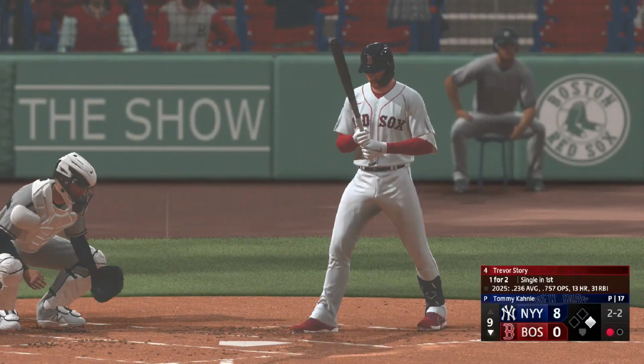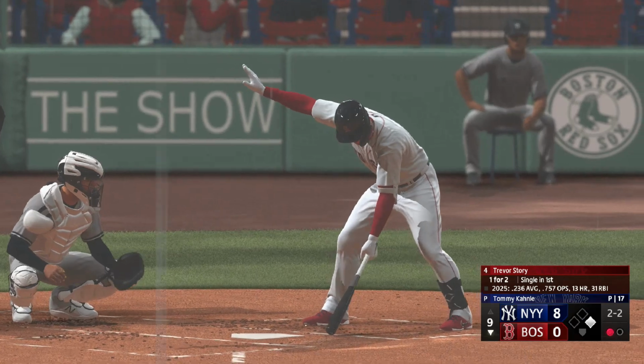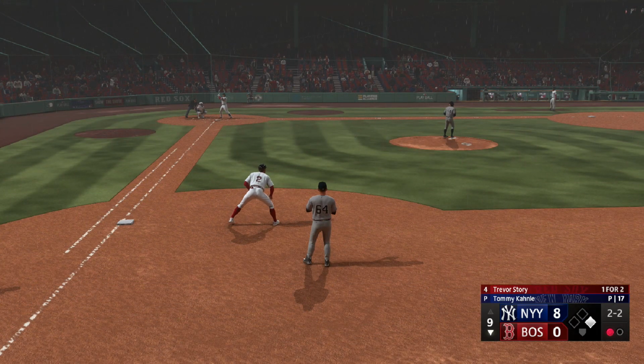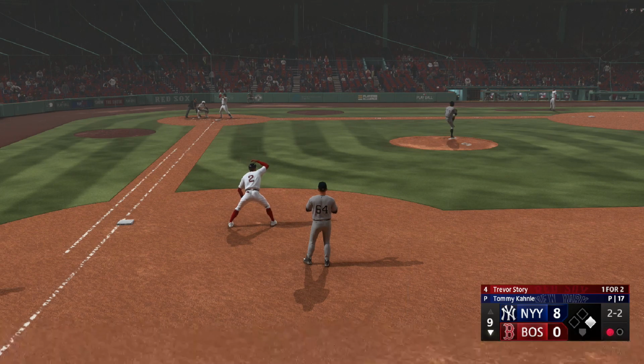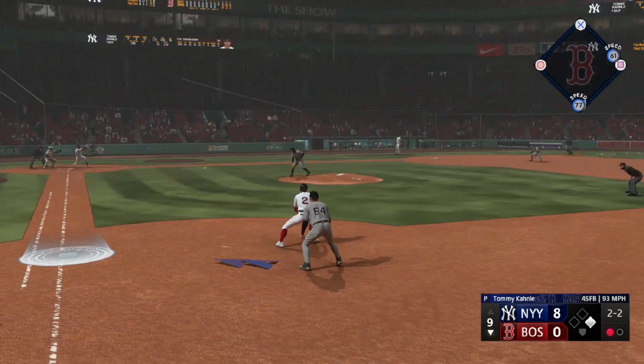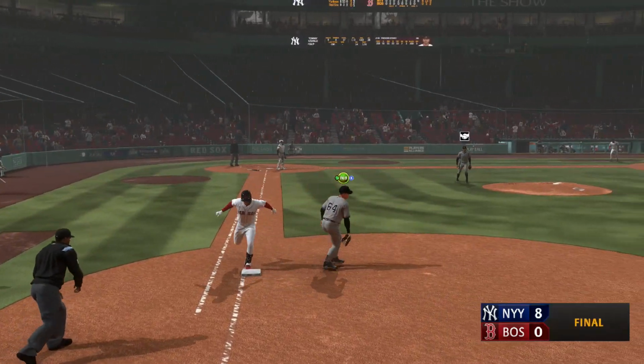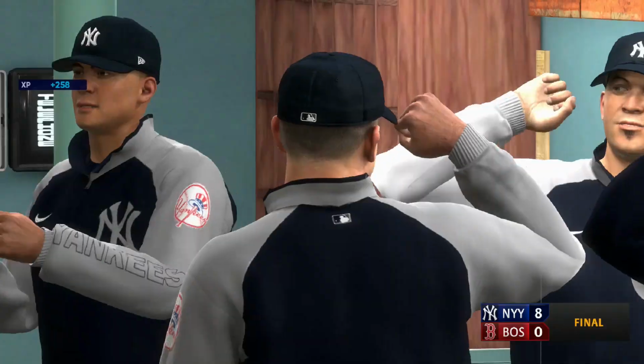He's 2 outs away. Here's the second baseman, Trevor Story, 1 for 2. And he deals. Ground ball left side, could be 2. Over to second for 1. The double play ends it right here.